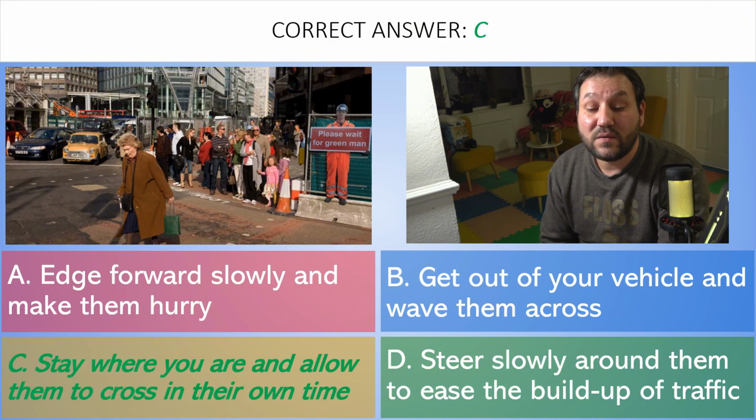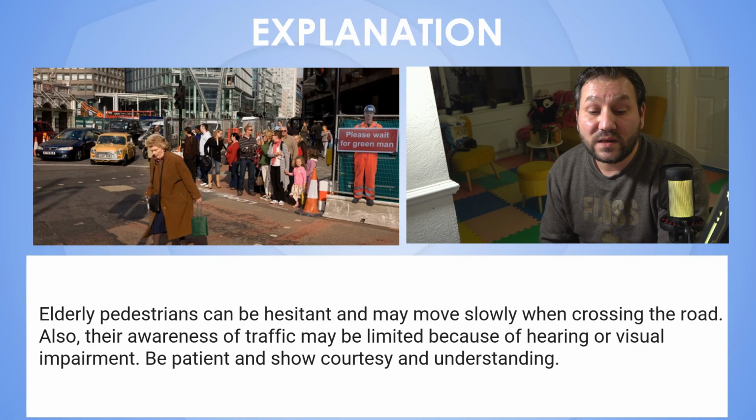C. Stay where you are and allow them to cross in their own time. Explanation: elderly pedestrians can be hesitant and might move slowly when crossing the road. Also, their awareness of traffic might be limited because of hearing or visual impairment. Be patient and show courtesy and understanding.